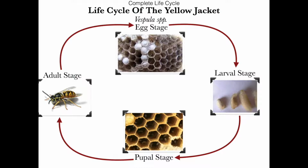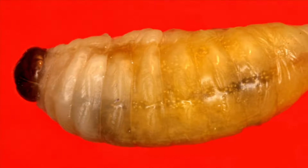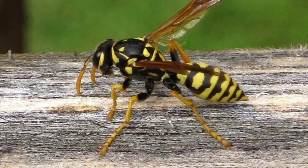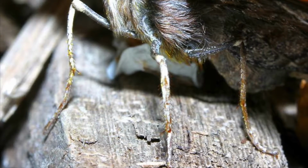The life cycle of the yellow jacket has 4 stages: egg, larva, pupa, and adult. This is called a complete metamorphosis. The yellow jacket starts as a small white cylinder and ends up as a yellow and black insect with wings, antenna, and legs. Next, we are going to study the physical adaptations that all insects have in common.